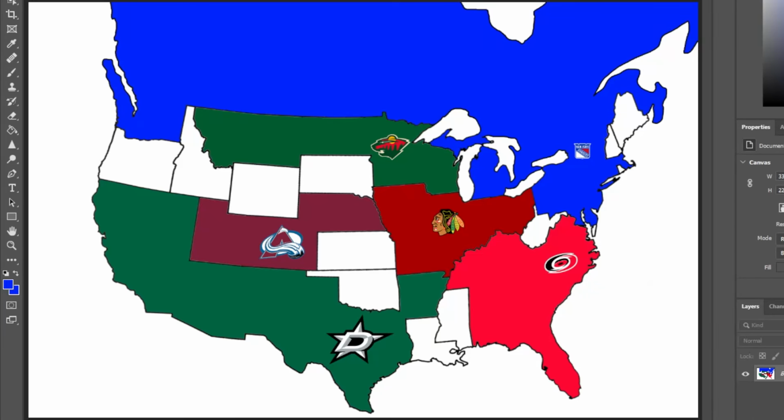So we're down to our final 6 teams, and I think it's pretty clear now which team's been making the most moves. Obviously, I'm talking about the Minnesota Wild because they've just been all over the board. Also, Colorado, don't think I'm forgetting about you. You guys have done less than the Minnesota Wild have.